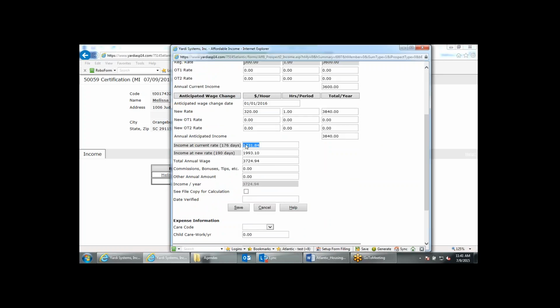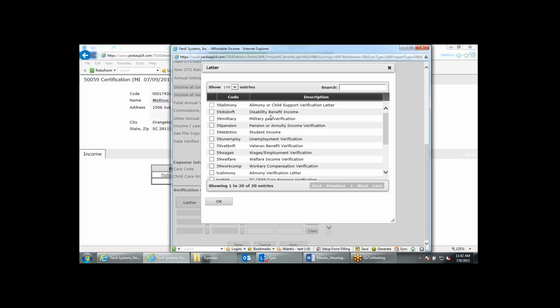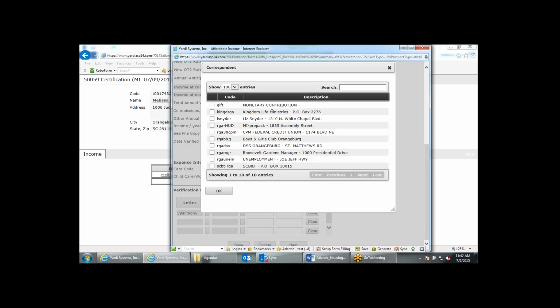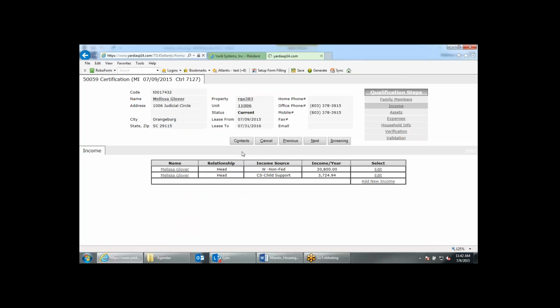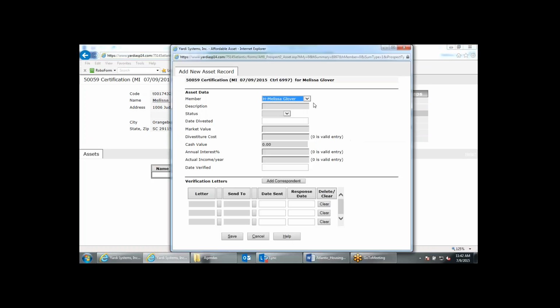per month. But let's say that there's an anticipated wage change in the child support. Let's say that as of January 1, 2016, they're now going to be receiving $320 of child support per month. That will get updated as well. So down below here in the income at current rate at 176 days, Voyager is going to do the math and say that, okay, for July 9th through the end of the year, they'll make a total of $1,731, and then starting January 1st through the end of this certification, there'll be $1,993.10.